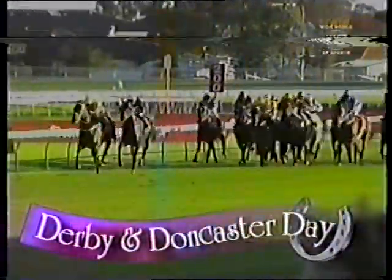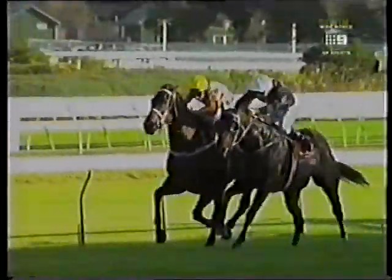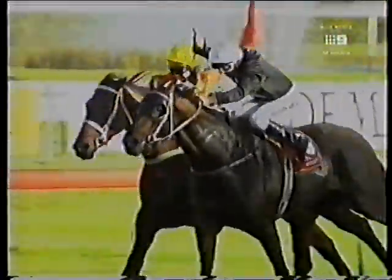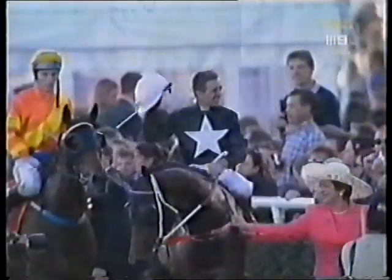That is the $2.5 million Doncaster, and it's the battle here between Sunline and Over. Over finally gets it to the line, but a terrific finish there. Sunline did everything it possibly could, but just couldn't quite get there. And Over, ridden by Darren Gouchy, is the winner of the $2.5 million Doncaster. And the connections will carve up $1.6 million in prize money between them. So it's been a terrific payday here.